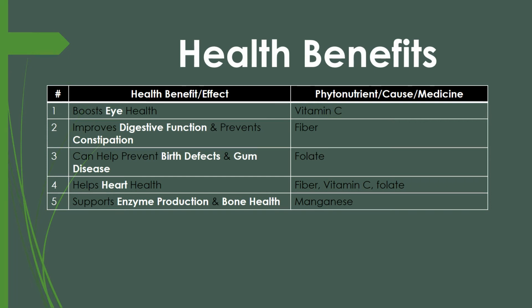Health benefit number 2, improves digestive function and prevents constipation. How nice is that? So, what's the phytonutrient that's responsible? Well, say hello to fiber. Benefit number 3, can help prevent birth defects and gum disease. Nice. So the question is, which medicine, which phytonutrient causes this? Well, say hello to folate.